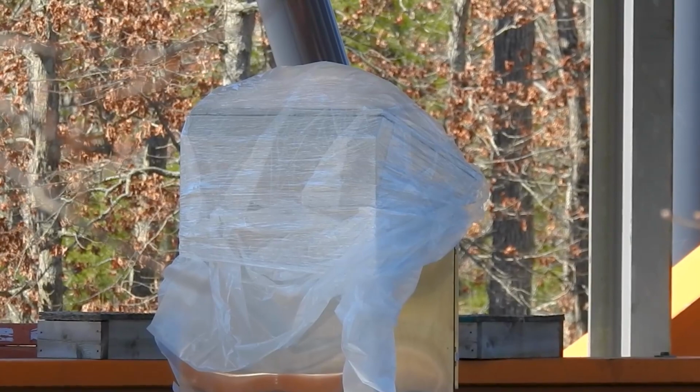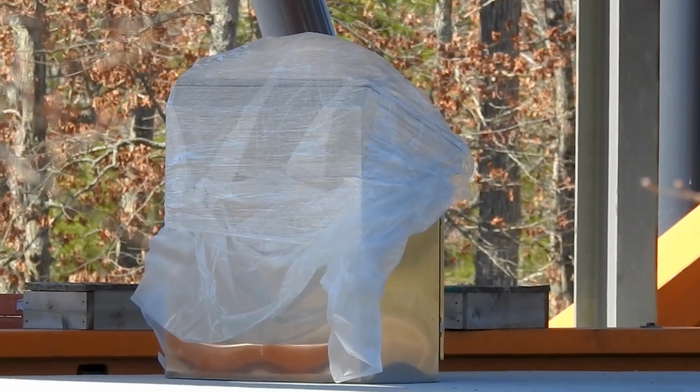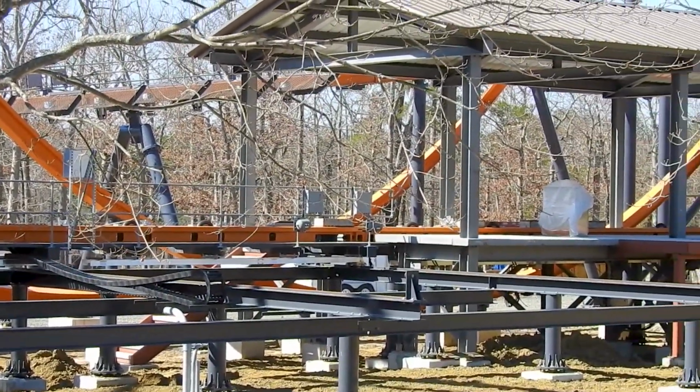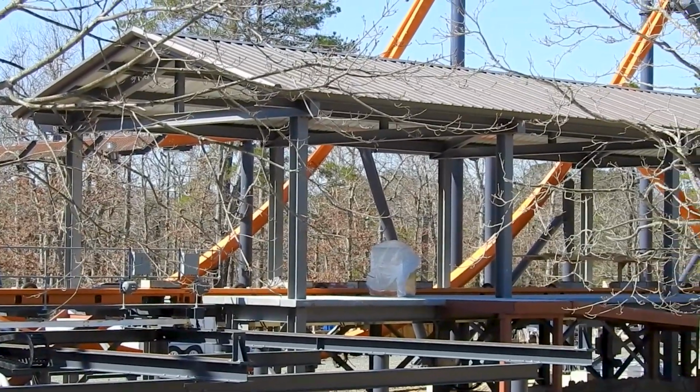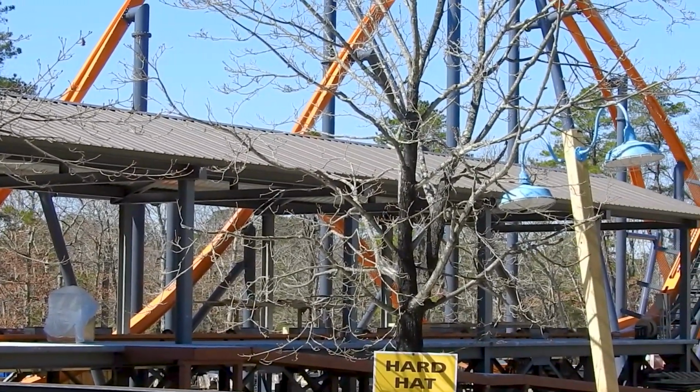There's that control booth with the controls done by Irvine Andre Engineering. There's the transfer track, and you'll notice that the station is very long because it will be continuous loading and can fit nearly two trains in it.